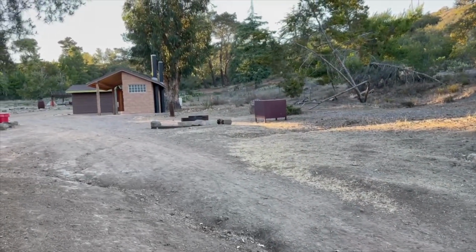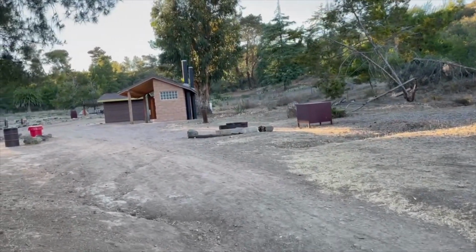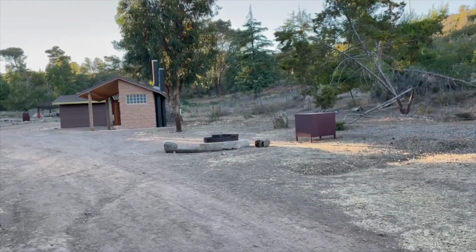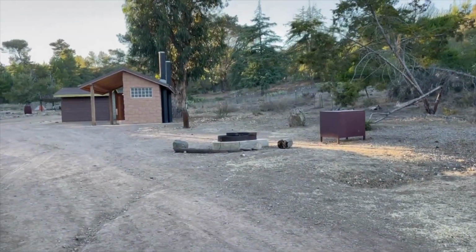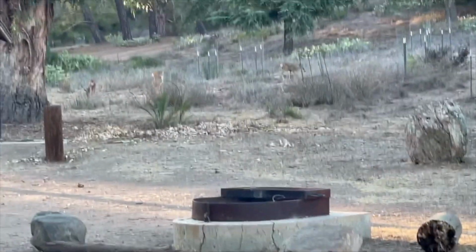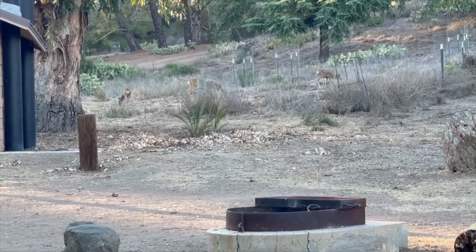So, it might be hard to see, but there are a bunch of little tiny deer over there behind that building, to the right of that building. I'm going to try to zoom in. See them? There they are.